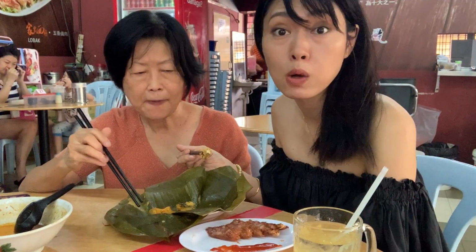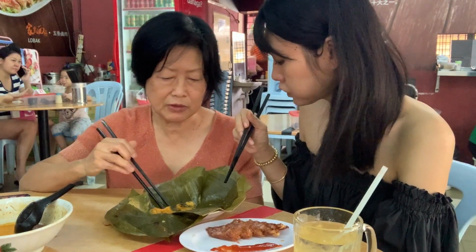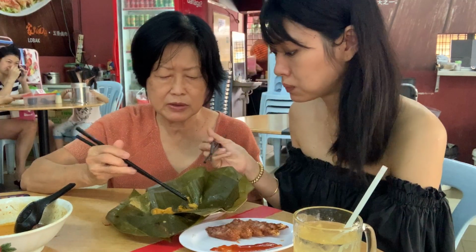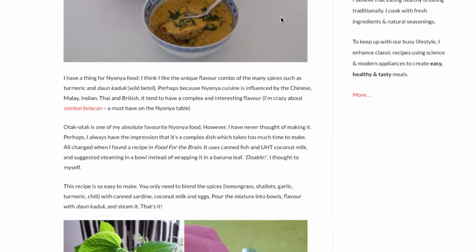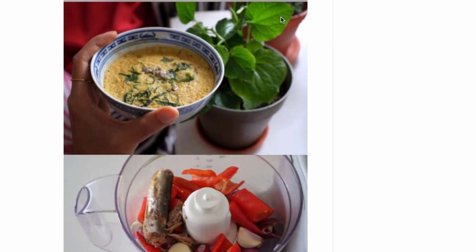Remember when my mom bought this bag for me, I finished it all on my own. Do you like it? It's nice. Oh, heung means fragrant in Cantonese. Yeah. It's delicious. I have an easy otak-otak recipe that you can make in only 30 minutes, so go check it out on my website.